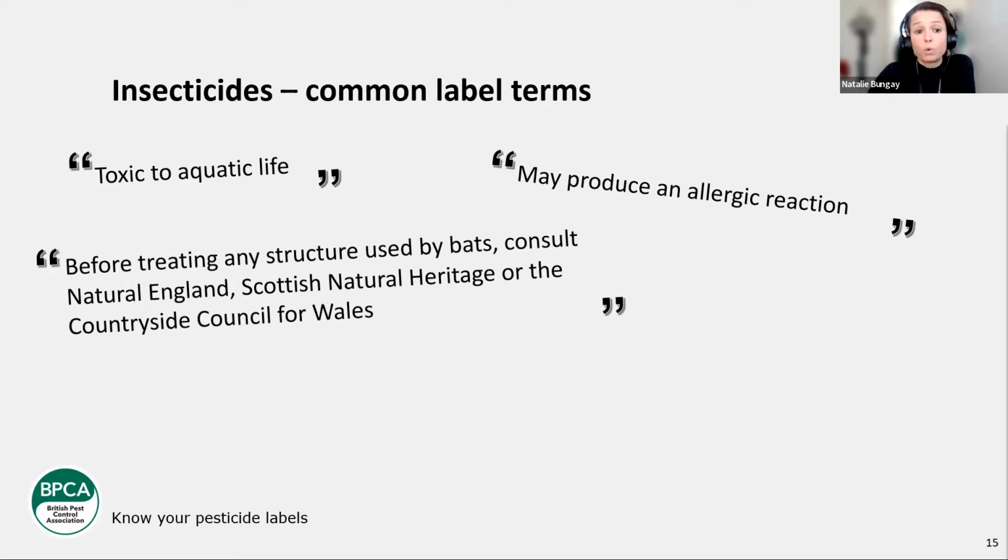Also, bats is a big thing. I've had loads of questions lately about bats, which is really great because we're all making sure we're sticking inside the law with regards to bats in roofs. But this is a statement. All these things I've taken off of labels. I've just randomly selected a few different insecticides and taken these statements off. And one of them is, before treating any structure used by bats, you have to consult with Natural England or Scottish Natural Heritage or the Countryside Council for Wales.